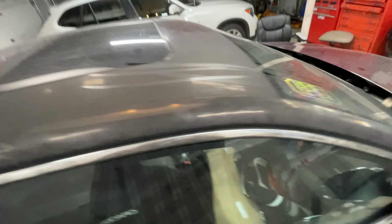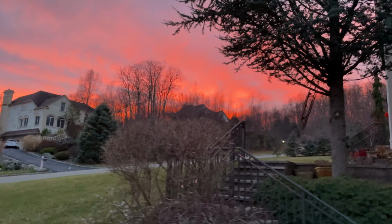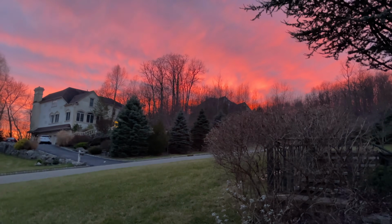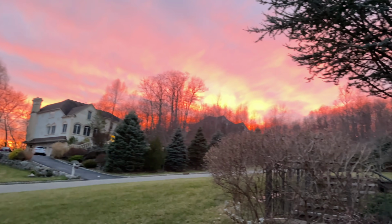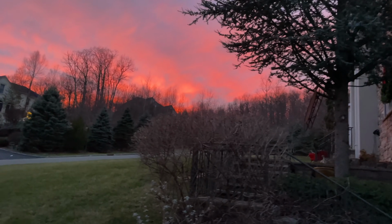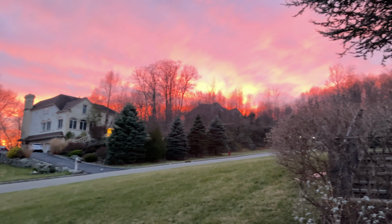The sun is looking absolutely insane. I don't even know what to call this, but if I click on the grass, it lights up. That's how my eyes see it. But when I click on there, it dims it down. But it's literally insane. This right here is my view of this right now.